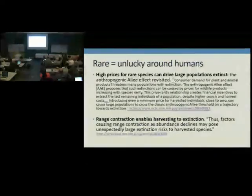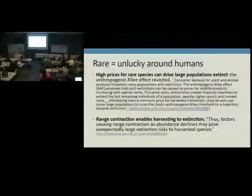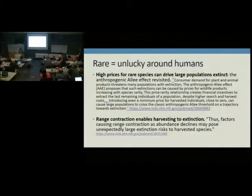Rare means unlucky around humans. Some recent research working on these dynamics for extinction shows how we get there. Consumer demand threatens populations with extinction. And the rarer something is, the higher the price, which makes it that much more worth it to harvest it, which drives it that much closer to extinction. This is how it goes. People have done the math.